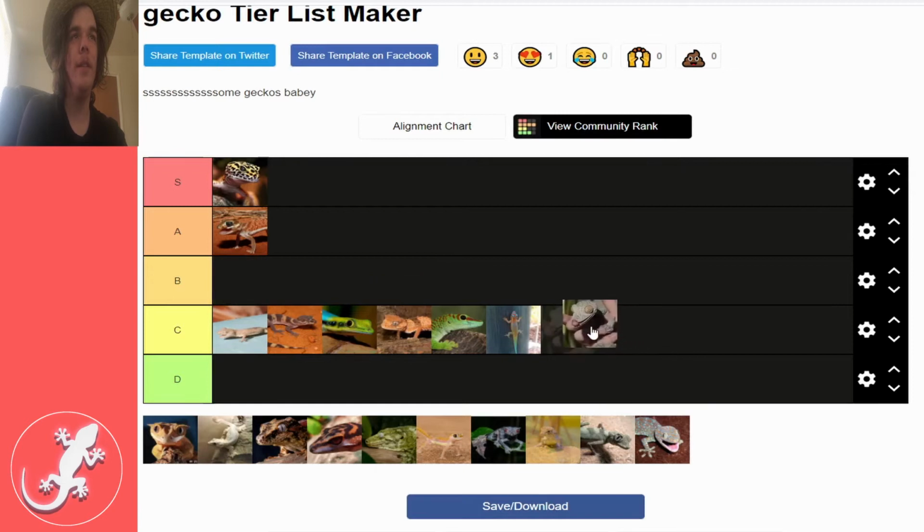And I think that's a leaf gecko. Just based off the eyes, I'm pretty sure that's a leaf gecko. And then this guy is cute. I wanna leave him in A tier because he's adorable. I'll put him in B tier. I'll put all the cute ones in B tier. Yeah, that one's the most adorable. He stays in B tier.